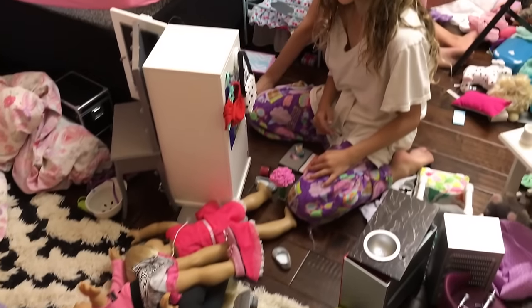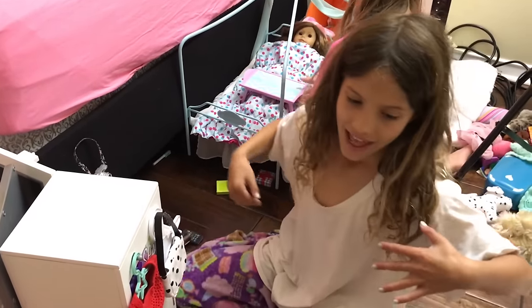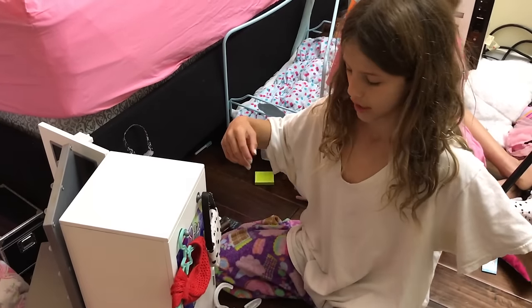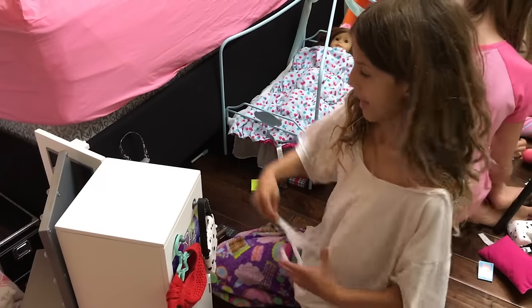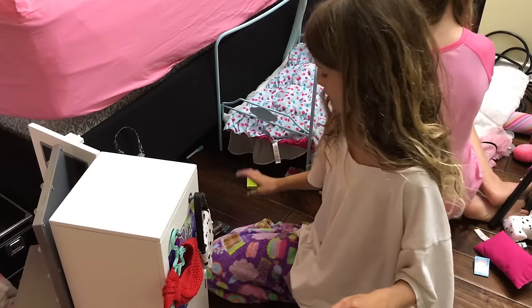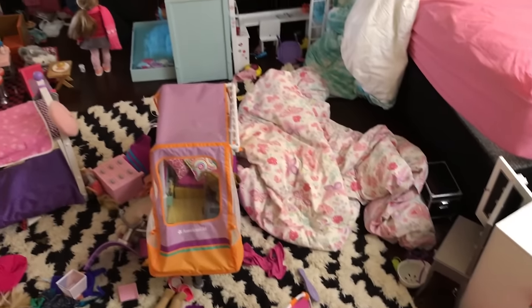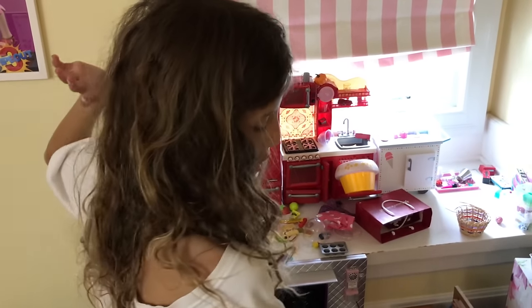Okay, so what we do is we end up making a bunch of rooms because we have a plot, and then we'll change that plot because we get bored of it, and then we'll make another one and we'll just change back and we'll go, oh wait, but I actually like this plot too. So then we'll just go back and forth, and then it ends up like this. Where's the flowers? Isla is making a room for these girls.